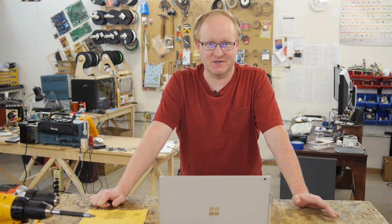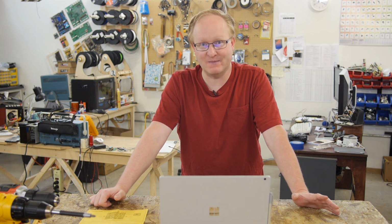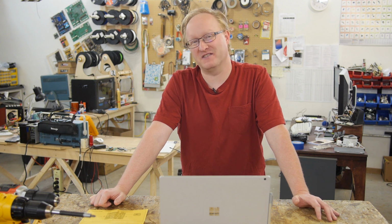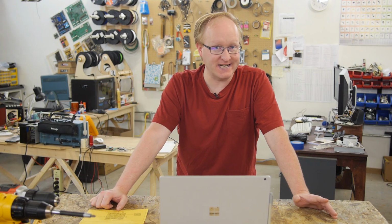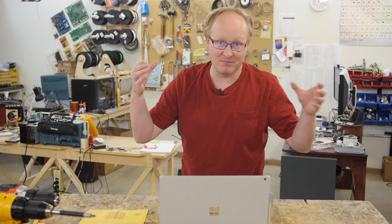The Sega CD, which was probably the one most people have seen in the past, which is also the top-selling console add-on of all time, well, unless you count the Kinect. Anyway, the Genesis itself had a 7.61 megahertz processor, which was internally 32-bit with a 16-bit bus. There was a coprocessor of 4 megahertz Z80, which was used for sound. Now, the Sega CD unit itself had a coprocessor that had a 12.5 megahertz Motorola 68000, so basically doubled the processing. There was also an add-on GPU for graphics, an add-on ASIC for sound, and a single-speed CD-ROM drive. So the Sega CD was almost like a whole other system that would combine with the Sega Genesis.